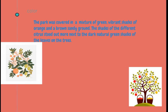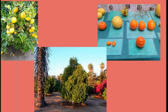Color. The park was covered in a mixture of green, vibrant shades of orange, and brown, sandy ground. The shades of the different citrus stood out more next to the dark natural green shades of the leaves than they did next to each other. Here are some colors. You've seen 2 of these pictures already, but that's okay.